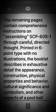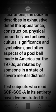The remaining pages contain comprehensive instructions on assembling SCP-609-1 through careful, directed thought. Printed in 6-point type with no illustrations, the booklet describes in exhaustive detail the appearance, construction, physical properties and behavior, cultural significance and symbolism, and other aspects of a pool ball made in America circa the 1970s, as related by someone in a state of severe mental distress.